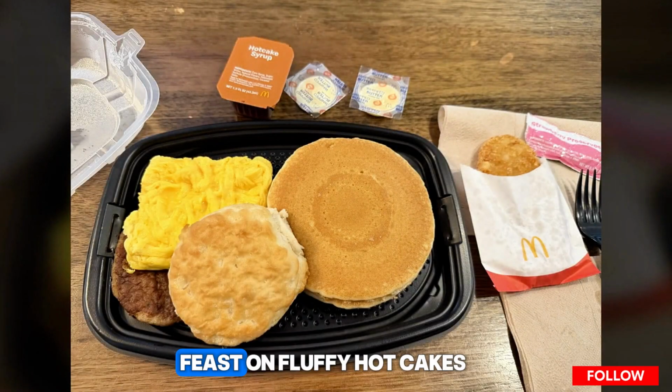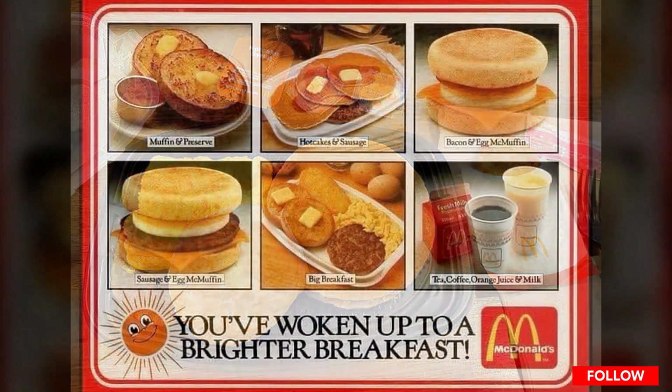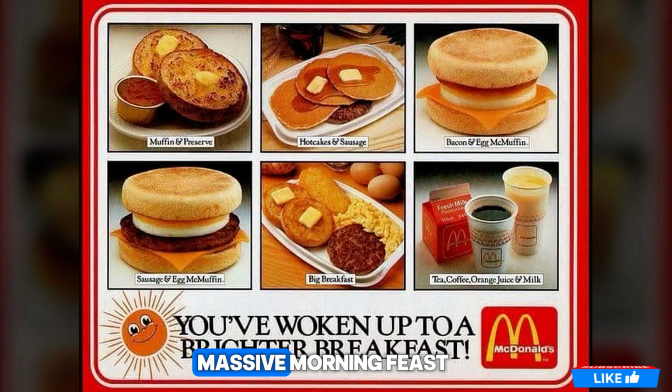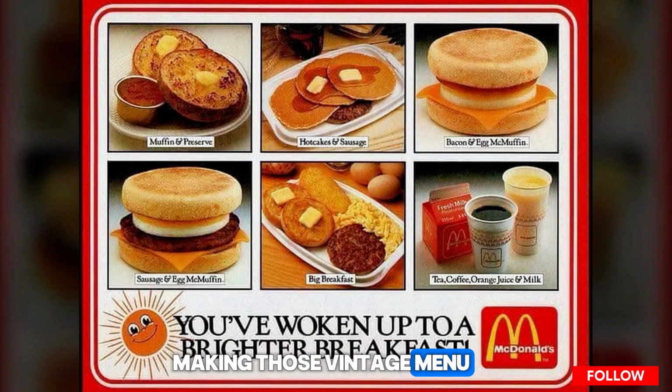A family could easily feast on fluffy hotcakes, scrambled eggs, and sweet pastries without breaking the bank. Today, ordering that same massive morning feast would cost a small fortune, making those vintage menu prices feel like a wonderful, distant dream.